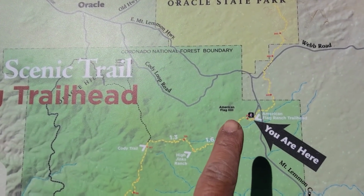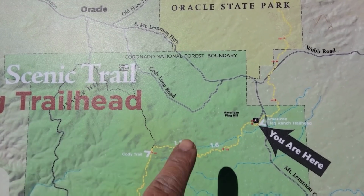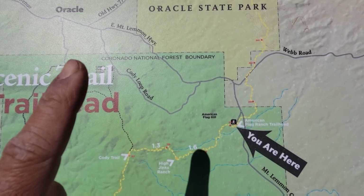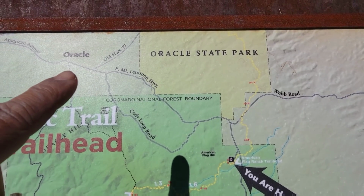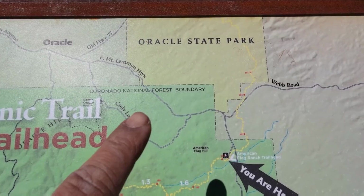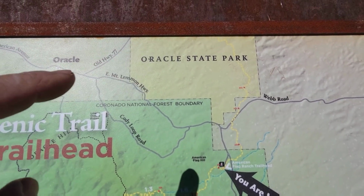Here's where we are. There are a lot of ways to get to Oracle. Like that was one way. Some people take this road. I am taking the shortest, because this intersects up there and it just walks down. Then I could just go back up. I don't want to have to walk all the way back. Hopefully I can get a hitch from up there, but we'll see.